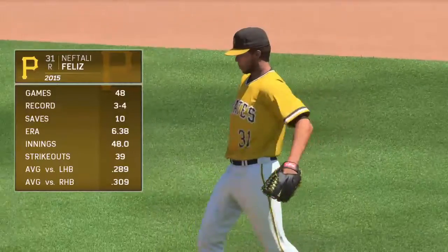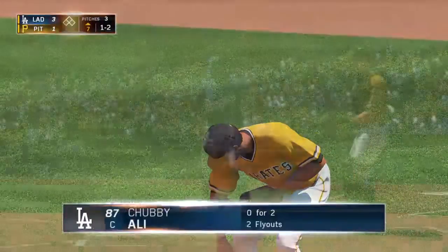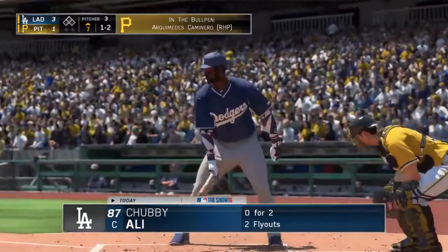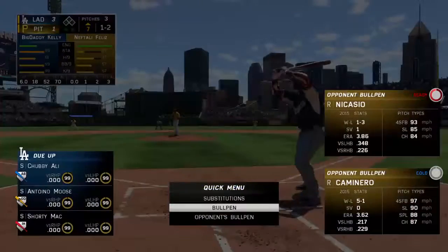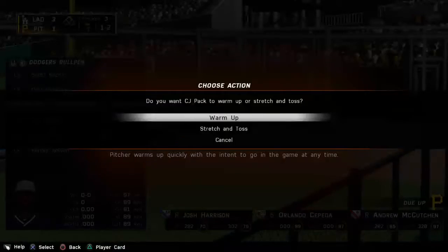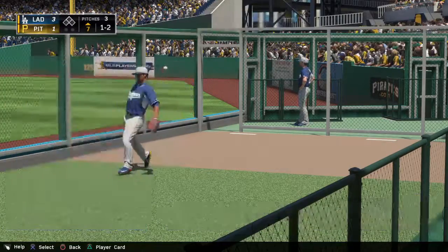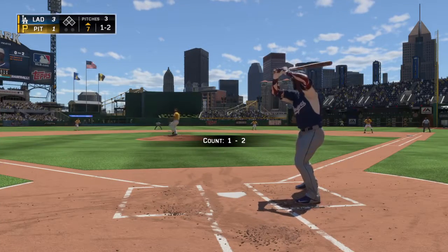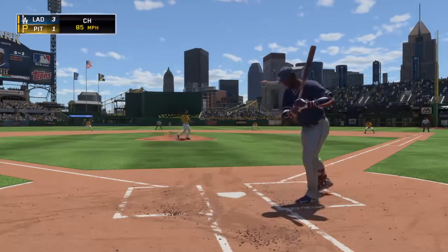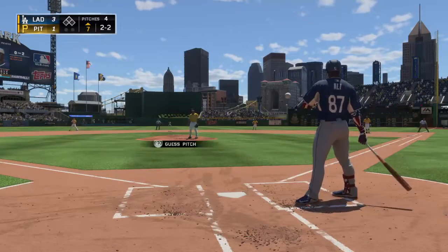Pitcher to tell you about, and it's the Dominican-born right-hander Neftali Feliz who gets the call. Chubby Ali will stand in again. He's flown out in each of his first 2 plate appearances thus far. Yeah, and he just needs to make a small adjustment and stay through the middle of the ball. Think about hitting a line drive right back up the middle. To 2 balls and 2 strikes now.